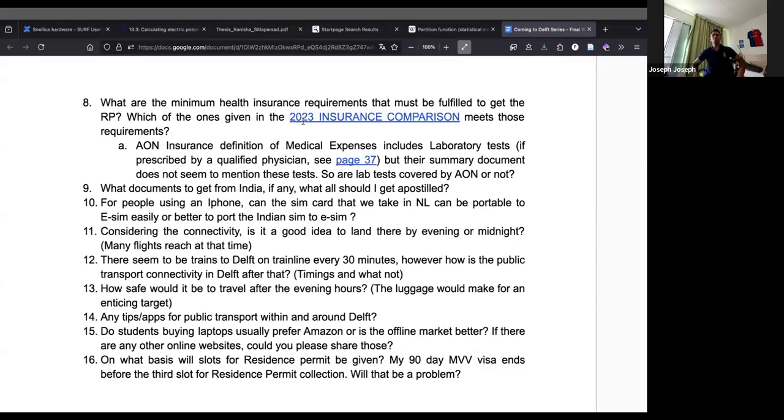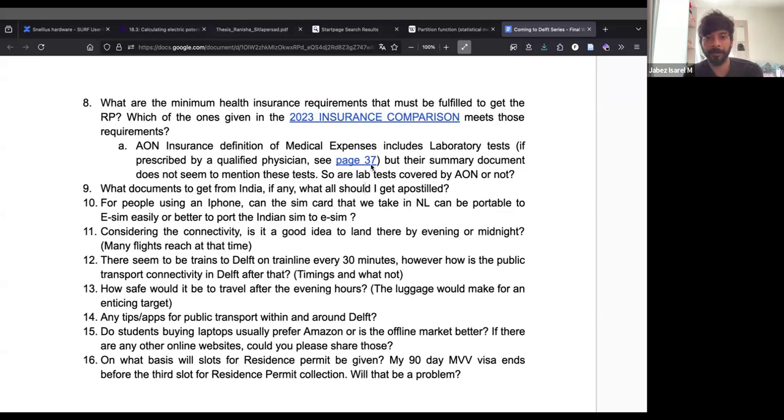Well, to get the RP, no one checks what health insurance scheme you are on. No one checks it. But like I mentioned before, it's for you. I am on AON right now, but I haven't claimed it, so I cannot really give a specific answer to this. But if Jabez and Pata want to take this up.